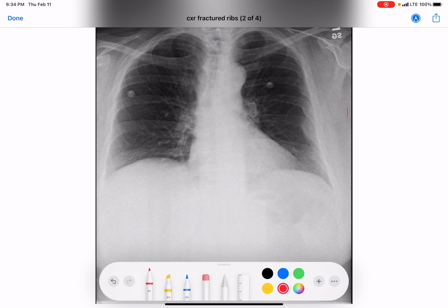Hey guys, so this is a short podcast on the patient chest x-ray that I posted earlier. This was a 50-ish lady who came in via EMS after she fell into a hole, unsure of the depth, and did have a witnessed loss of consciousness, a large 5 centimeter laceration on her scalp, and complained of some chest pain, mainly on that left side.